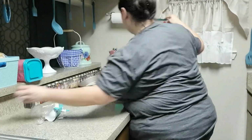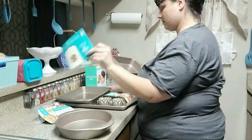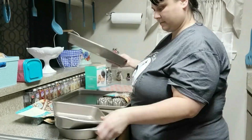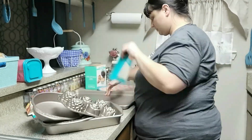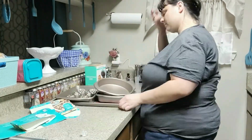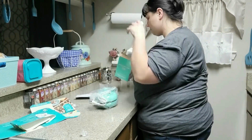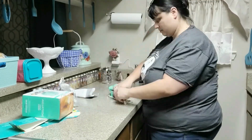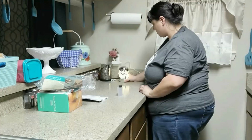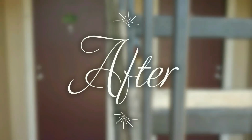I bought a new set of baking pans because they were Pioneer Woman. When I bought them, I was going to replace the ones that I had already, which was Nordic Ware. But I thought about it and realized it wasn't taking up that much extra space, and it wouldn't hurt to have extra baking pans. In the after photos, you'll see everything the way it was finally arranged after I rearranged a little bit.